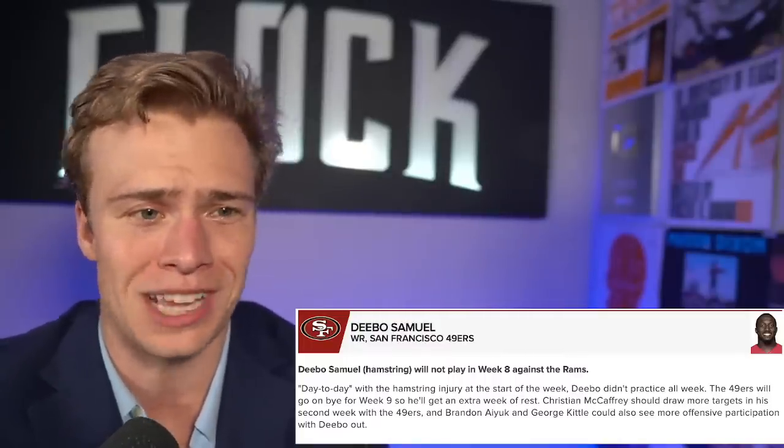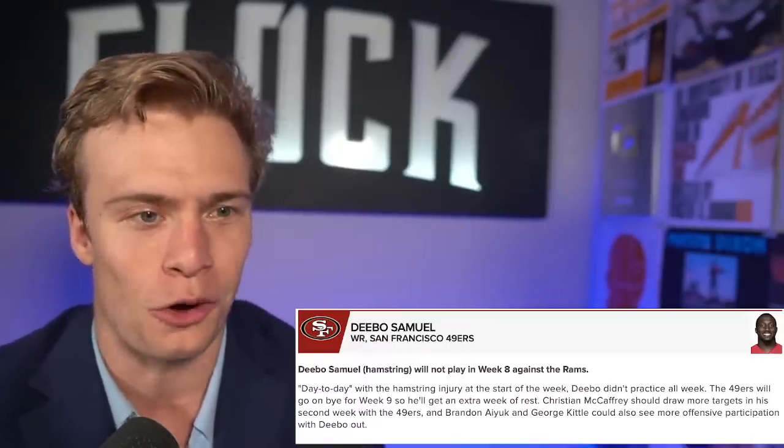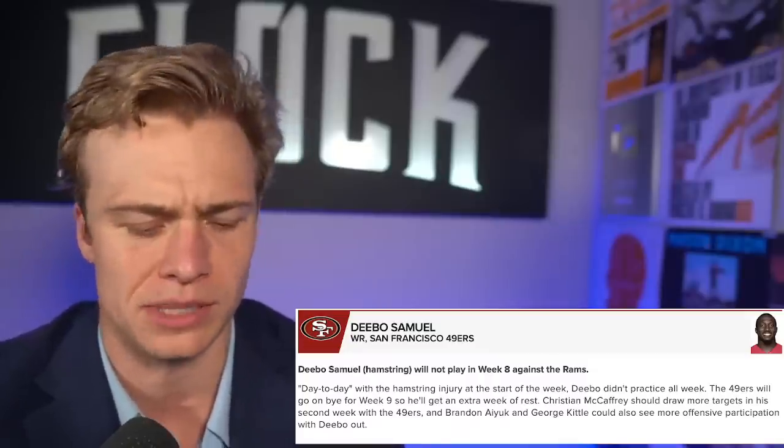Whereas when Deebo Samuel is going to be out, those touches across the line of scrimmage are going to be plentiful for CMC. And also, with Deebo being out, small bump up for Kittle, small bump up for Brandon Aiyuk, but you're starting Kittle and CMC regardless.